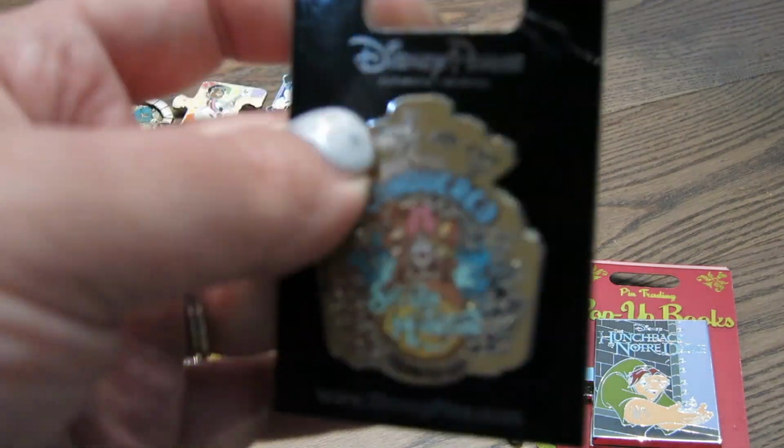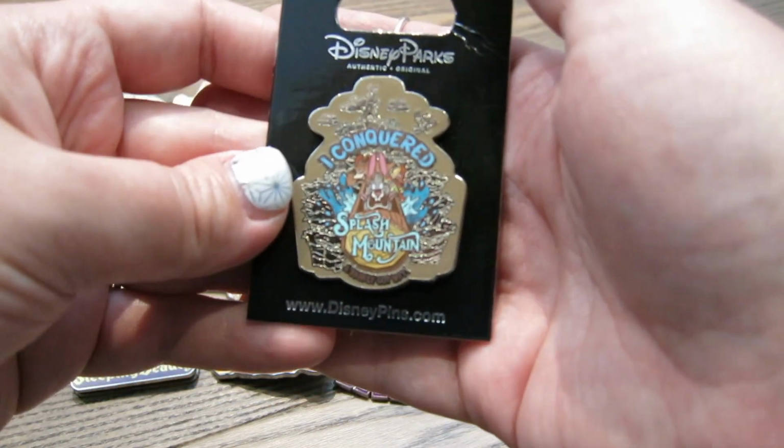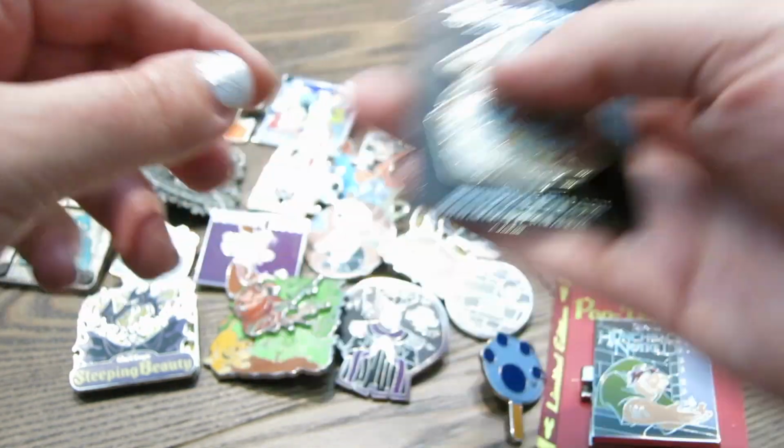Spoiler alert! I got this pin because I finally rode Splash Mountain and I absolutely loved it. So I got this to commemorate that I finally conquered Splash Mountain. But there you have it, guys. That is my pin haul for the Fairy Tales pin event.